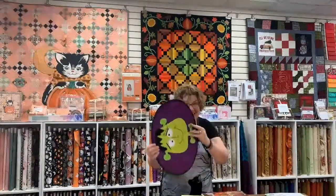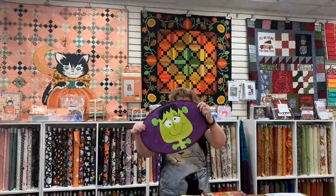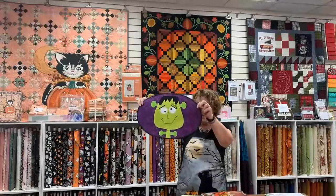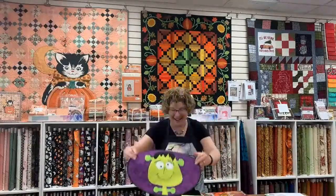And I have a couple more samples that I haven't shown you yet. These are from the placemats, and these are a little bit more whimsical. She has not only the Thanksgiving placemats, but also some really whimsical Halloween placemats. So look at this one. Isn't this fun? It's a little baby Frankenstein. I think he's so cute.